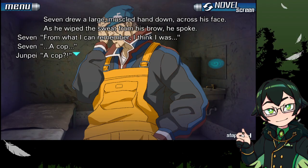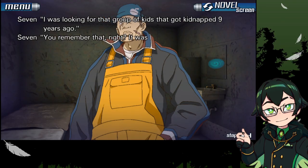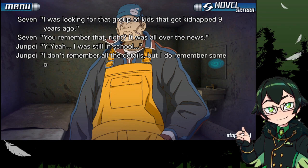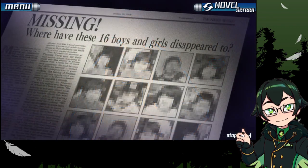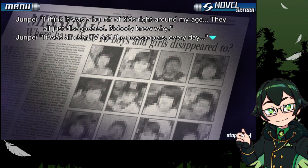A cop? Yeah. I was looking for that group of kids that got kidnapped 9 years ago. 9 years ago. You remember that, right? It was all over the news. Yeah, I was still in school. I don't remember all the details, but I do remember some of it. I think it was a bunch of kids right around my age. They all just disappeared. Nobody knew why. It was all over TV and the newspapers every day.